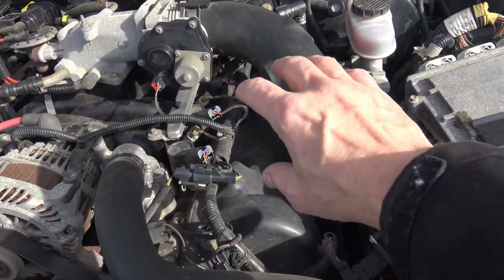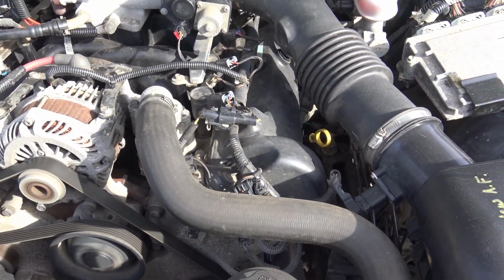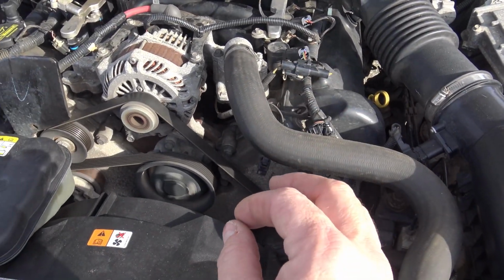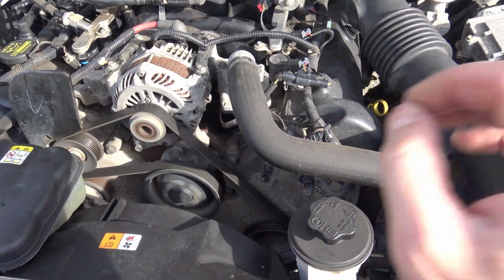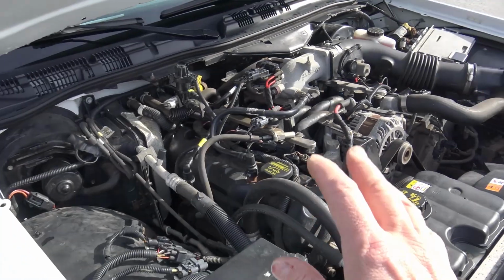It's making the normal clicking that's coming from the injectors. There's no knock, there's no rod knock, which is a death thing. You don't want that. It's running good, smooth, no real vibrations.